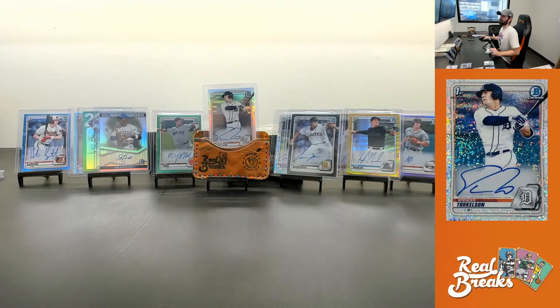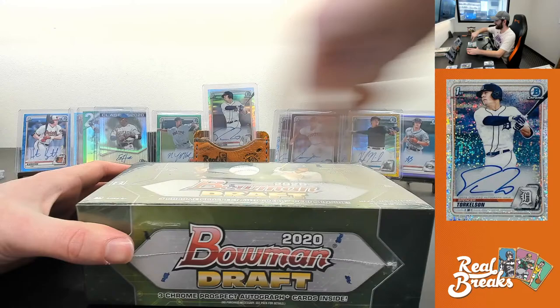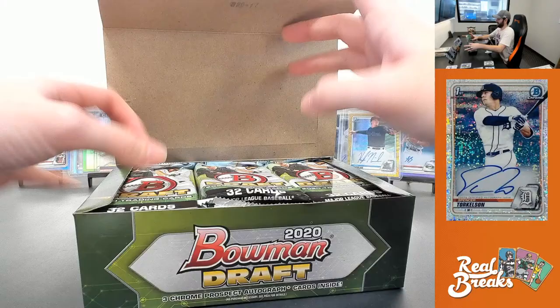All right, let's get back to it. We got 2 boxes left. And a black Hassel auto. That's awesome. I love those black refractors. So those are jumbo exclusive, I believe, along with the orange refractors. But they're so clean.